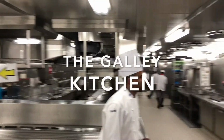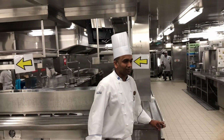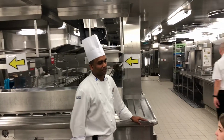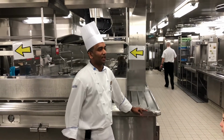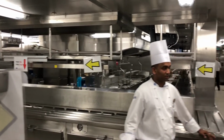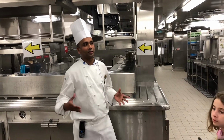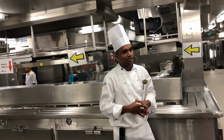Myself is Solvin, I'm the executive sous chef responsible for basically all the 4 restaurants over here. In the galley we have 185 cooks and chefs who work from top to bottom, day and night. Along with that we have 60 galley stewards who help us maintain and clean the galley, the pots, equipment, and the floor. So altogether we have 245 galley stewards and galley team members who work in food production.